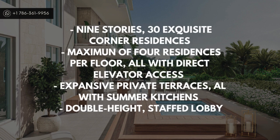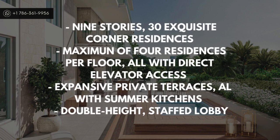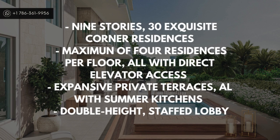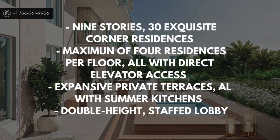9 stories, 30 exquisite corner residences, maximum of 4 residences per floor, all with direct elevator access, expansive private terraces, all with summer kitchens, double height, staffed lobby.